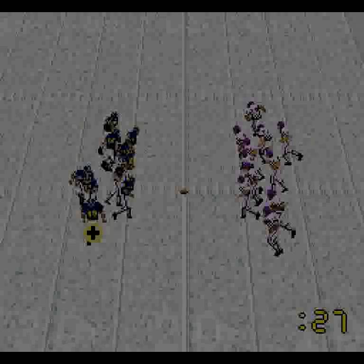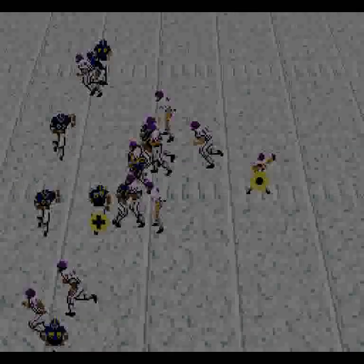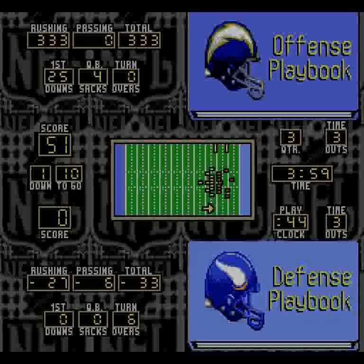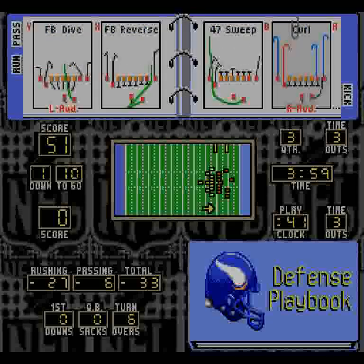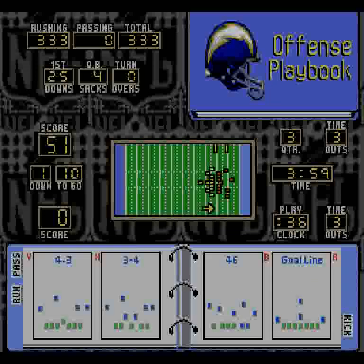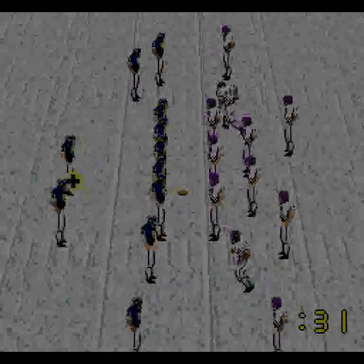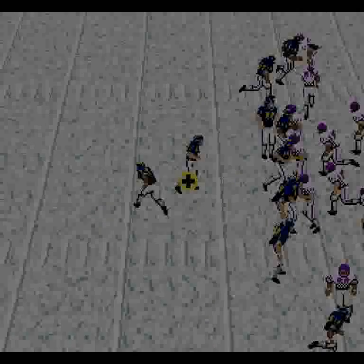First down, 10 yards to go. Red 42, red 34, cut, cut! Back to pass. Interception. First down, 10 yards to go. Red 34. Gives it to the fullback, running wide. Big play. First down.